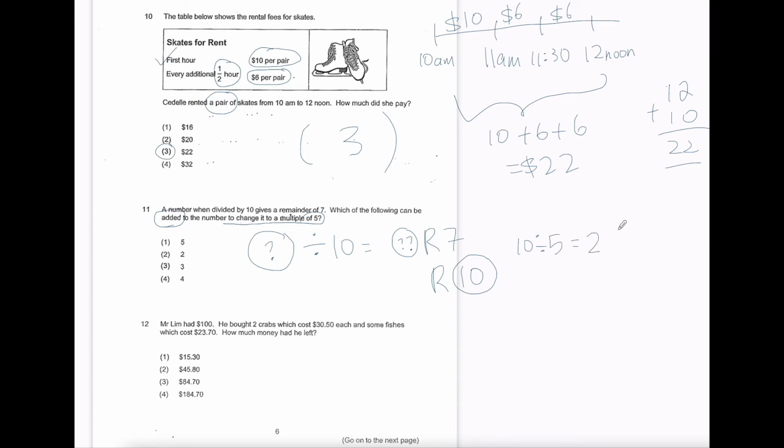To add 2 to the quotient. Okay, so my remainder needs to plus 3. And so my answer is option 3. Okay, it might be a bit hard to understand, but I'm going to try and explain it again.